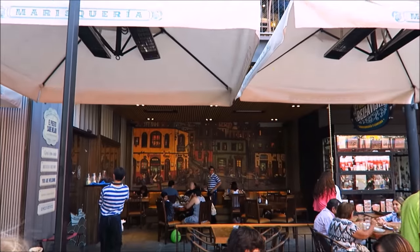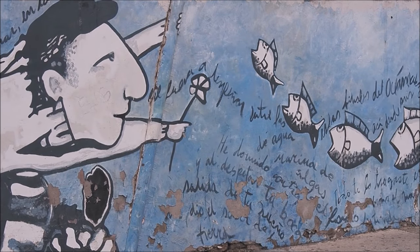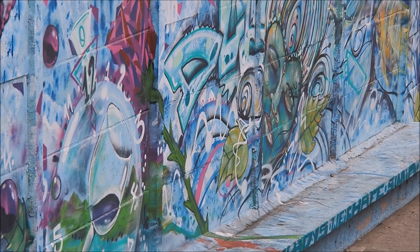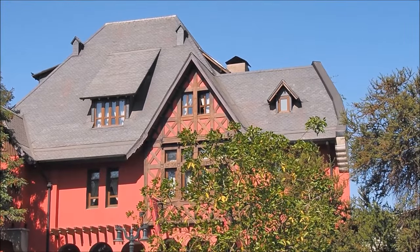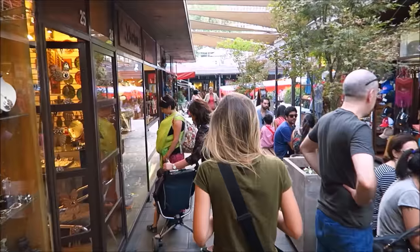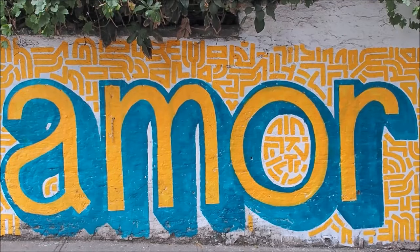Bella Vista is a neighborhood located just east of the city center. It's a cultural hub with lots of theaters, cinemas, cafes, museums, and restaurants. The most famed home in the neighborhood is La Chascona, the home of the famed Chilean poet Pablo Neruda. Unfortunately, no filming or photography are allowed inside the premises.